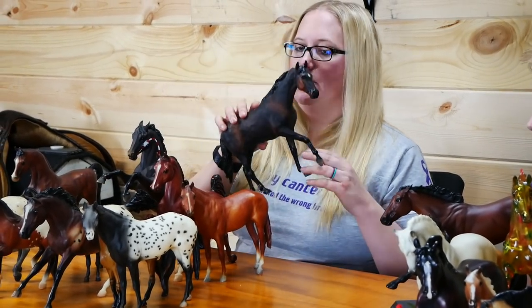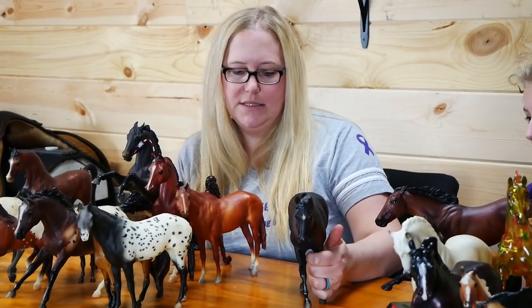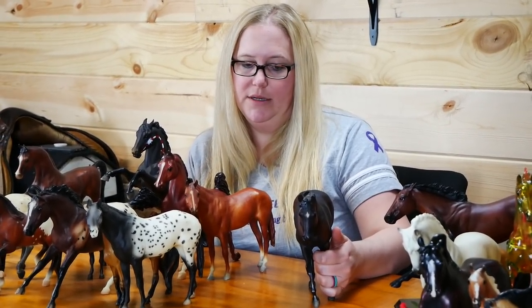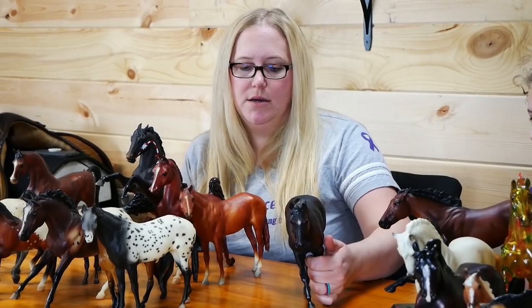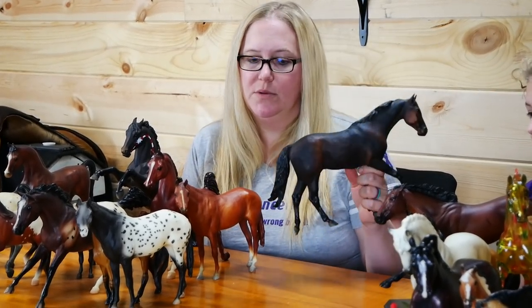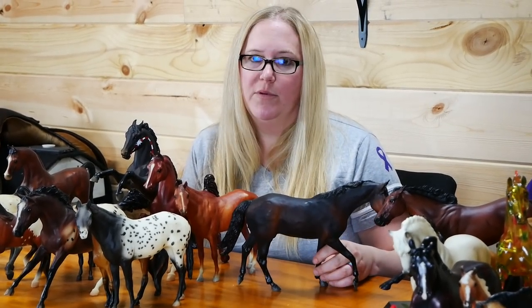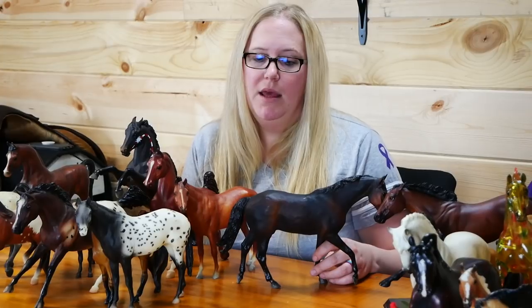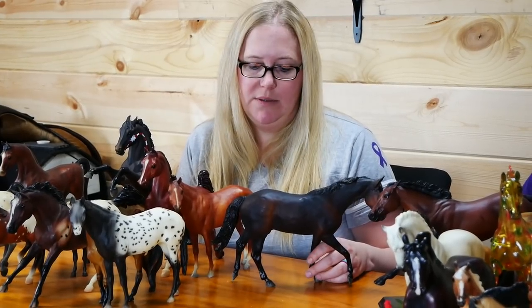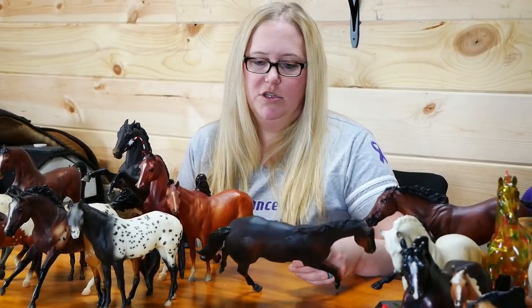Corey also got me this Breyer horse model. This is one of Beezy's horses. I cannot remember its name. But I was obsessed with this horse when I was in high school because I was really into dressage. I can't for the life of me remember this horse's name. And it also really bugs me because this model, if I let go, just falls right over.